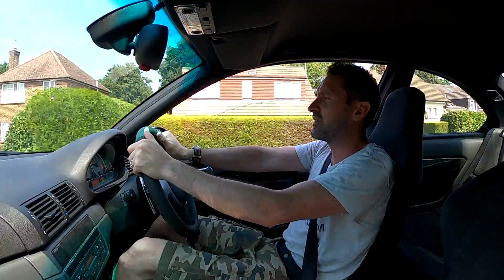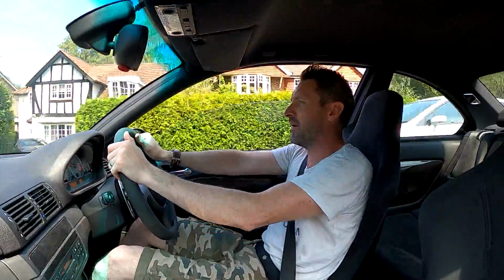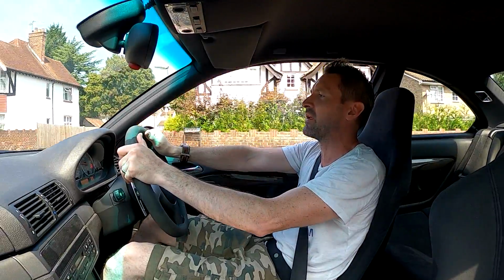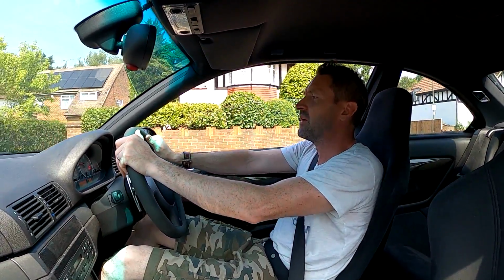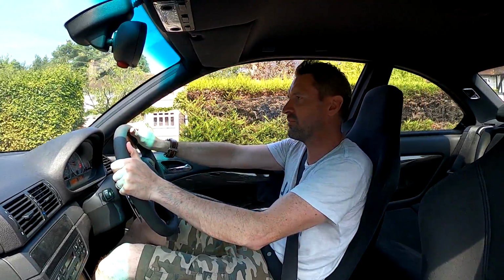So what are the things that they've done to make the CSL more lightweight? Well, they've obviously stripped out whatever they can, basically. For a start, you've got lighter wheels, so you get a lower unsprung mass, which helps with the handling. Not when you go over speed bumps, mind.